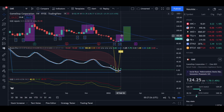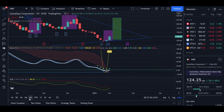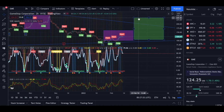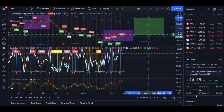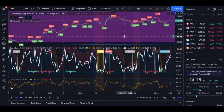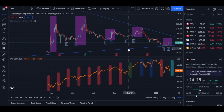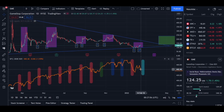I'm going to leave these highlighted areas up for you guys because I'll be referring to them as we move into next week, OPEX. And as we finish this week, these are the levels that I would expect the price to move into. In fact, we could even move this up. So I think that in summary, we're going to have to see how OPEX plays out.